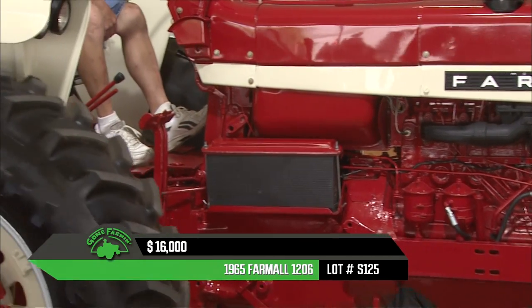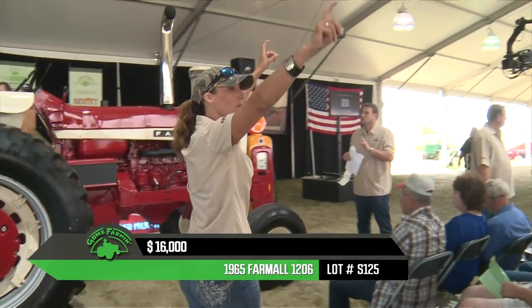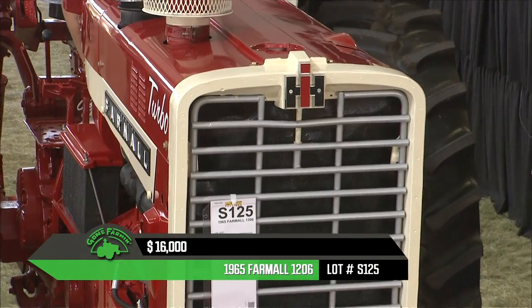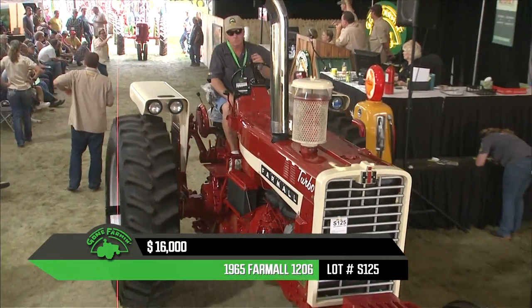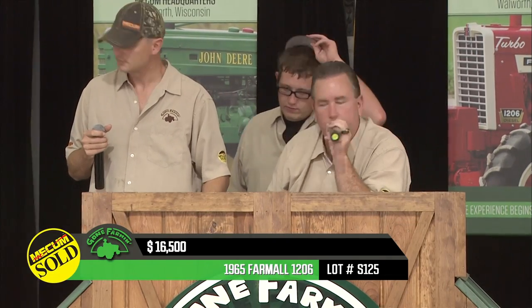Got that big hooked straight pipe on there. $16,000 right now. What's he want to do? Take the tractor out. We got 16,000 bid. What's he want to do? I got 16.5 offer, Paul. 16.5. Sold the tractor at 16,000. And they sell it out for $16,500.